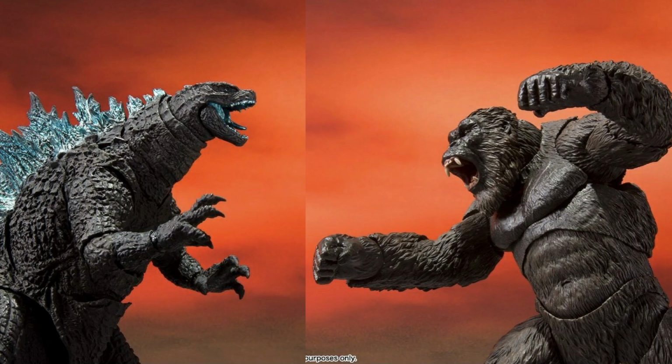But this one's gonna be 5.7. So for 68 bucks, it's gonna be pretty pricey, but I think it's gonna be worth it with the accessories. The joints of this figure are gonna be amazing, and for sure, I'm gonna pose one of these Kongs with a flight stand, jumping, about to hit Godzilla for sure.